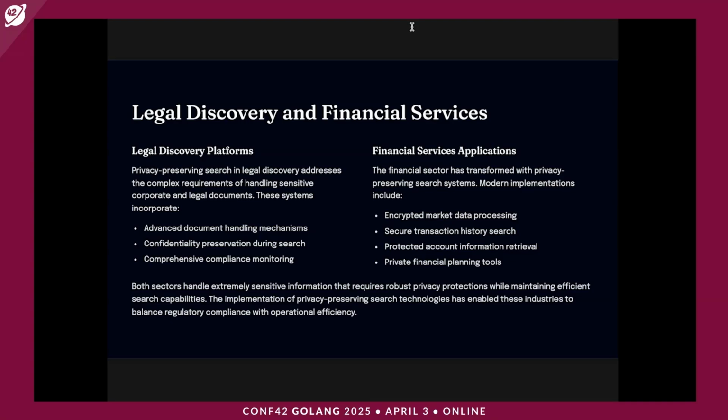Beyond healthcare, another example is law and finance. Legal discovery platforms handle mountains of sensitive documents. Privacy preserving search ensures confidentiality during these investigations, for example, like finding a needle in a haystack without revealing the needle. In financial systems, encrypted transaction searches protect your bank records. Securely checking your investment portfolio or tax history without exposing it to hackers is a very fundamental use case. These sectors show how privacy preserving technologies meet strict regulations while keeping operations efficient. Compliance becomes built in, and now it's not a hurdle.